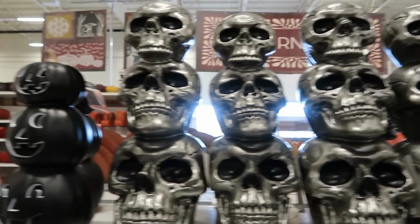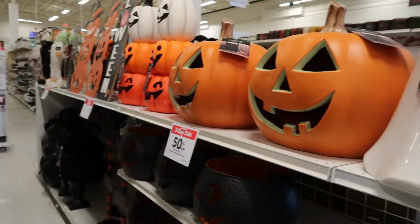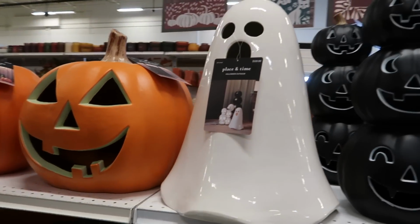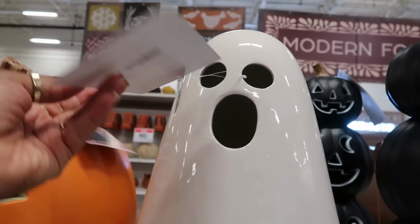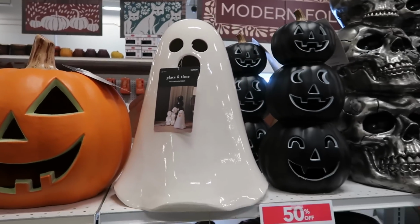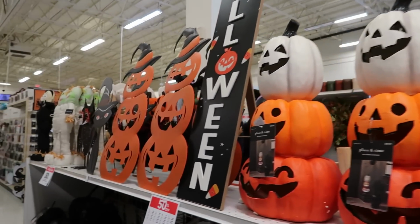And here's some more Halloween stuff over here for 50% off. I really like this ghost right here. I thought that would be nice at like the front door. It's 130. It's kind of big, but again, I don't know, even with 50% off.